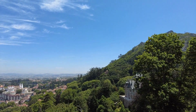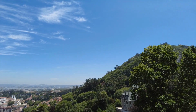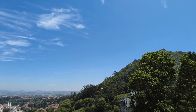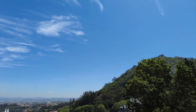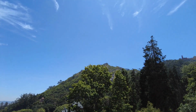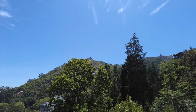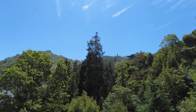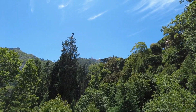But there is a hidden gem right in front. That building with the round tower, that is the Villa Sassetti. So the trail to go up from the town through the Villa Sassetti to the Moorish castle goes that way. And now, if you look at the Moorish castle on the top, you understand how steep that is over there. So it's a nice trail, but it's not easy to walk. And of course, well, we can see the Pena Palace right there on the top, where I was earlier today.